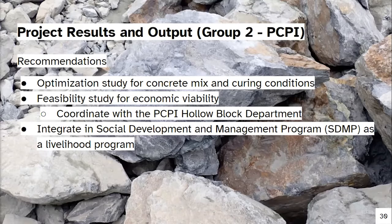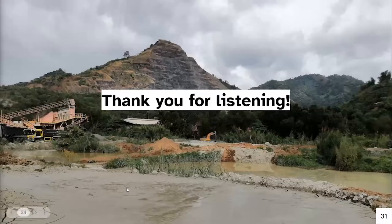And in fact, they recommended a lot of future tests, including the compressive strength test or the design test for the cement brick. In particular, they also said that before we brought up this kind of research to them, they were already thinking of doing cement bricks as a valuable product for their waste. So the group and the company coincide with their vision.